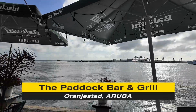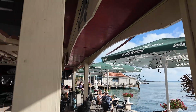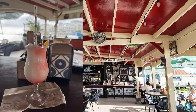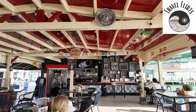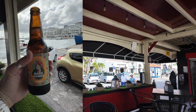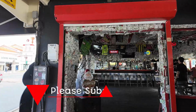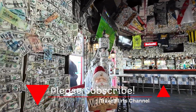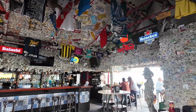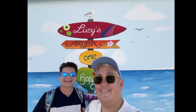All that wandering around was thirsty business, so we stopped at the Paddock Bar and Grill. It's got a beautiful view, good prices. We had a couple of little cheeky beverages, which were very nice as well. I tried out a local beer, locally brewed beer, Magic Mango. It's delightful. Great little place. It was a little bit before it got busy, so we had the place pretty much to ourselves, but absolutely lovely. Very nice indeed, very unique. Just next to the Paddock is a place called Lucy's, which we didn't actually stop for the bar, but has wonderful t-shirts. You should check them out.